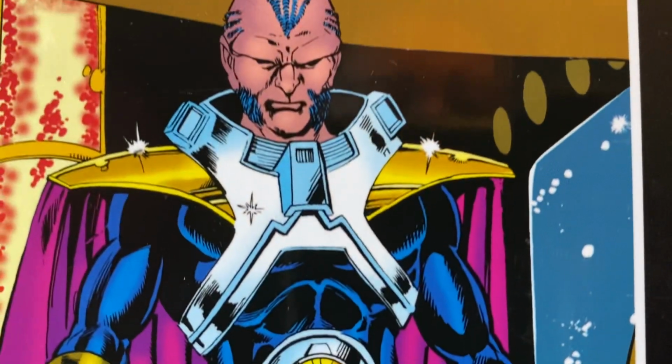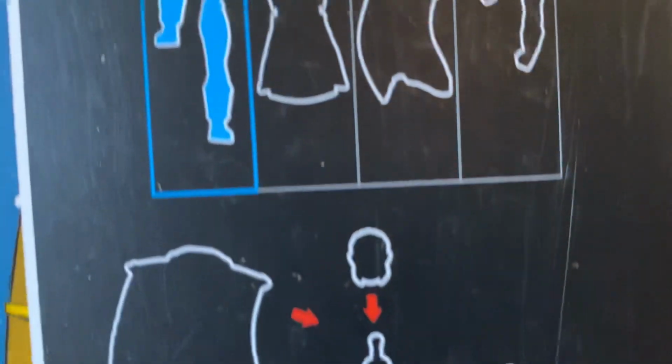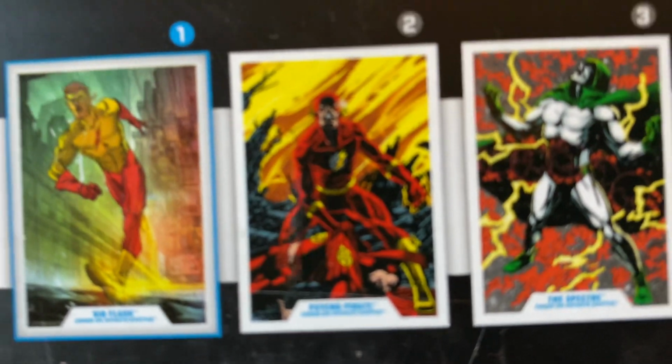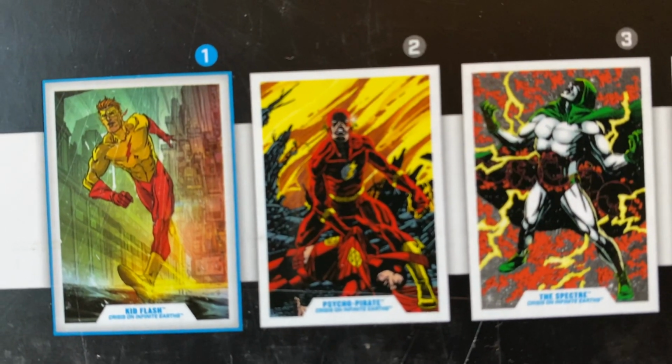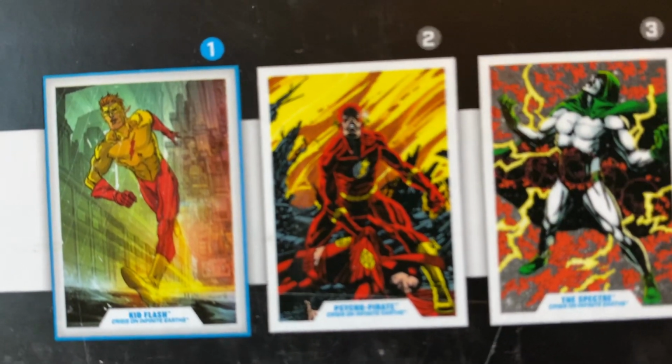Got a really nice shot of the monitor by George Perez. You got the pieces that go where, who comes with what, and the cross cell at the bottom. It's really funny. You got the Psycho Pirate there, and it's like Flash. Could use better artwork or something that depicts, well, am I getting a Flash character or am I getting Psycho Pirate? You know what I mean? Yeah, confusion, whatever. It's all good.